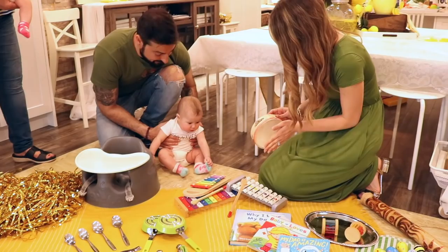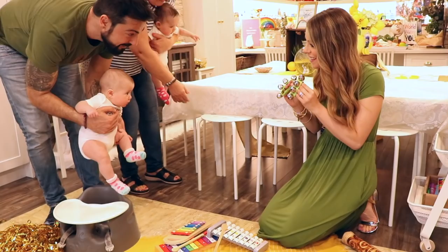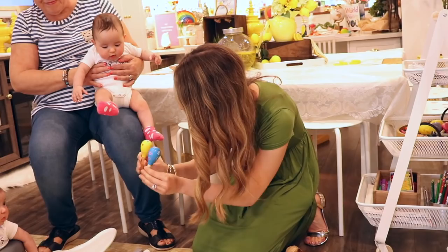Wanna sit, Ma? Here, sit here. We have some bells. Like that sound? Oh, there you go. Can I put her in here? Yeah, absolutely. Ooh, this is the one I wanted to buy for you. So we have bells. Oh, so much easier. We have little maracas. See that? You can try these.